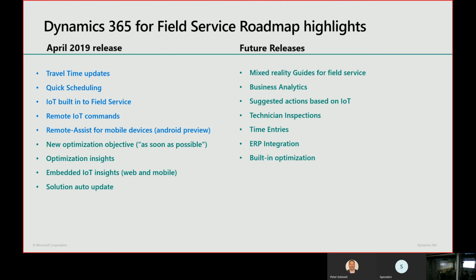Has anyone here seen guides for field service video? Peter, I'm glad. Really quite interesting. So anyone who's seen the HoloLens might have even seen us demo it before. It was always a bit of a stretch to say, well, how is that actually going to get used in real life in the business? Yes, I have seen it.